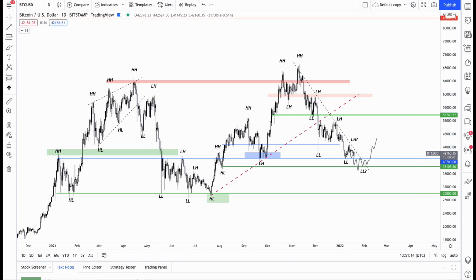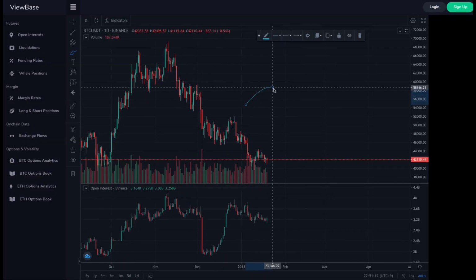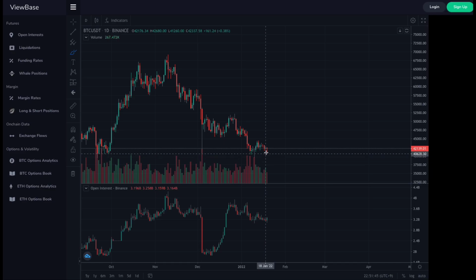And now just to explain how I see the market playing out, I want to take a look at the open interest chart of Bitcoin. For those of you who don't know, open interest basically means the amount of leveraged positions that are open on Binance in this case. And I think as smart money closes their short positions down near 38K, which is where I have my eyes on, we'll see open interest drop significantly, as smart money who has been holding short positions covers their short positions and takes profits. We'll see a drop in open interest as well.